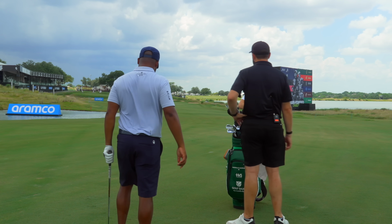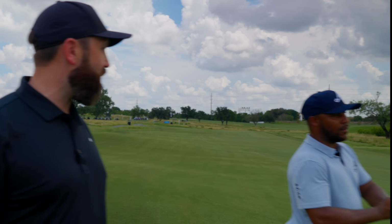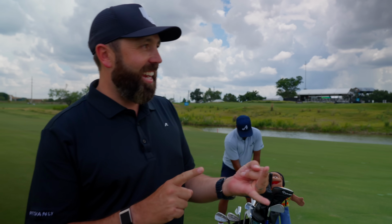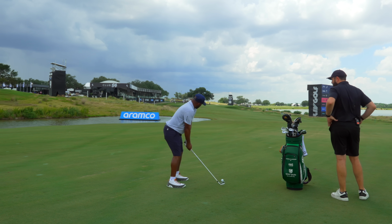All right, if you're playing with your buddies then, let's see. All right, so he's factored in the wind. No, we're trying to take the flag stick out. He's looking at the fat part of the green, he's going for the hole this time.